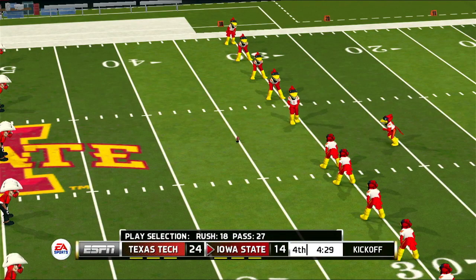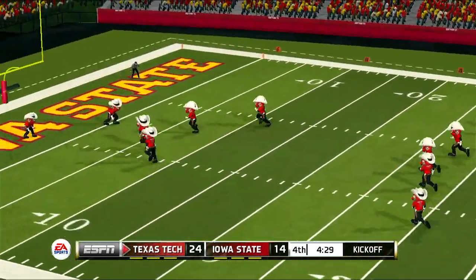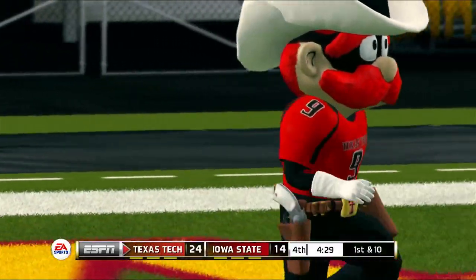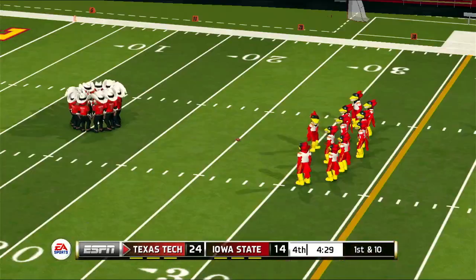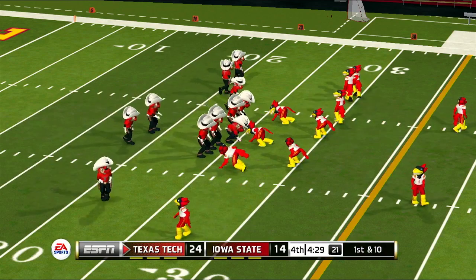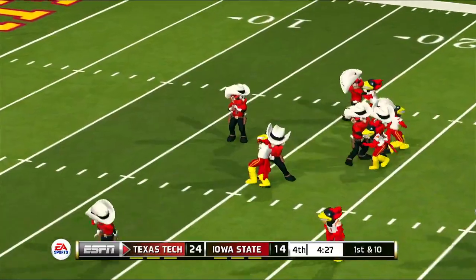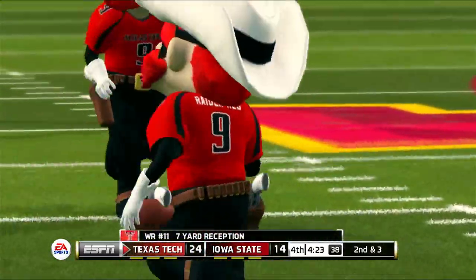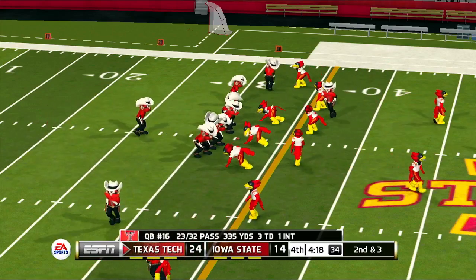Iowa State set to kick this one away. He sends this one deep. This one's going to be down in the end zone for a touchback. Offense comes back out looking to improve from their last effort. Anytime you give the ball away, it's a disappointment. So these guys want to show that they can hang on to it. Pass is caught. The defense lays him out. Gain of 7 yards. That'll bring up second and three.